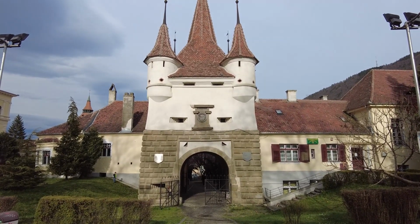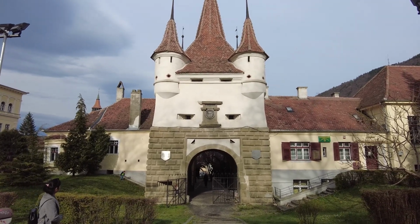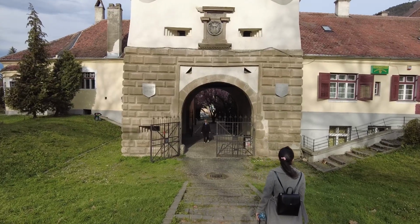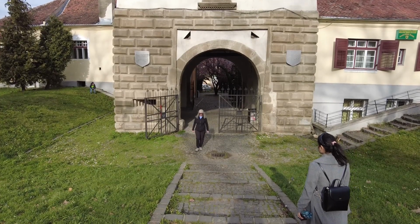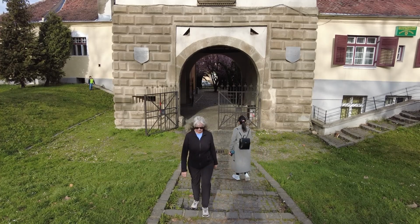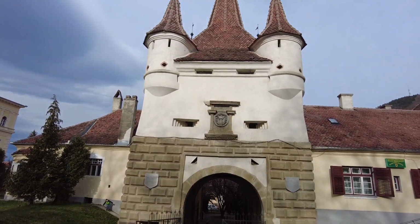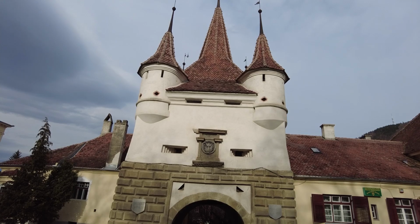So this is Catherine's Gate. It was built in 1559, and it was built in order to allow access. It was the only entrance into the fortress at that time from the Shea quarter for people to come into the fortress of Brasov. So 1559, 600 years ago. Beautiful piece of architecture and history.